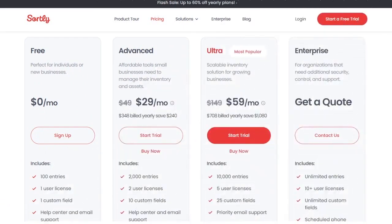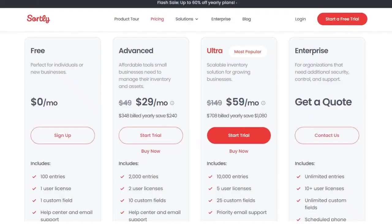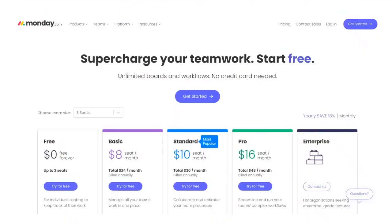So here is the pricing for Sortly as of the date of this show. And I also want to show you right now the pricing for Monday.com as of the date of this show. I forgot to say that. So we have the pricing for Sortly and then the pricing for Monday.com.